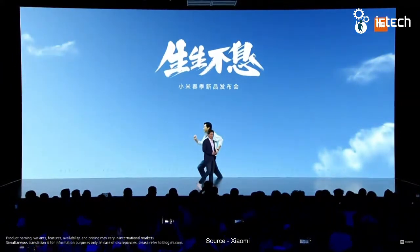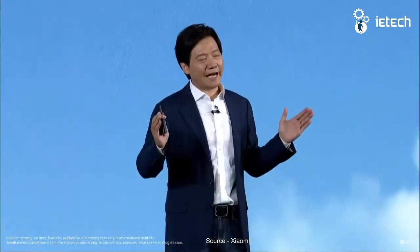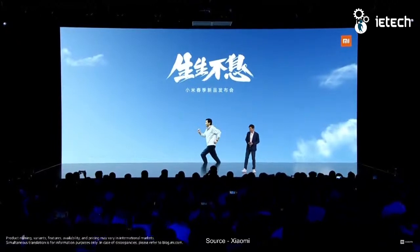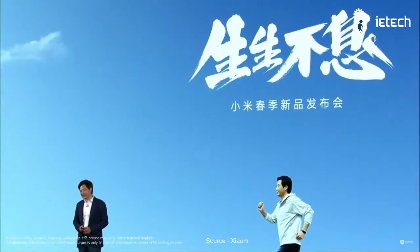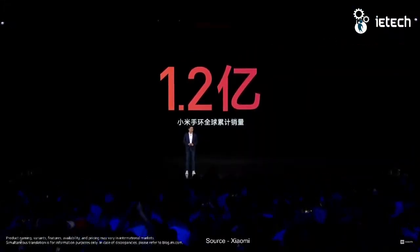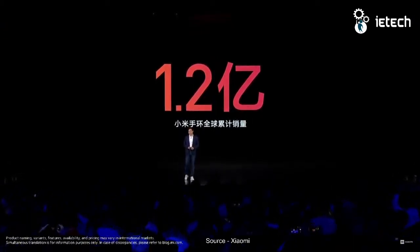So back to this warm-up poster, many people ask me, why do we name it Refresh? Maybe we can explain Refresh another time, but after I posted this poster, many people say that we are going to launch the new Mi Smart Band. Honestly, I didn't expect to launch a new smart band, but Mi Smart Band is indeed well received by the users. In 6 years, we have sold 120 million units around the world.